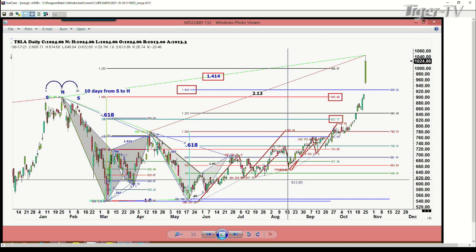Each one of them is marked. We've been watching this the whole way. We've been following the stock. You can see the right box there at 823. Once it went above 823, folks, it exceeded the ABCD pattern. It also exceeded the 78% retracement level.